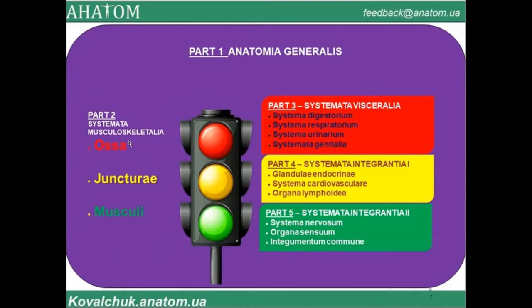General anatomy, it's the first part. You remember, it's your first course, first practice lesson and first lecture in the last year. And the second part is the locomotor apparatus, systemata musculoskeletale: bones, joints, and muscles. And the third part is internal organs: pulmonology, digestive, respiratory, urinary, genital organs.